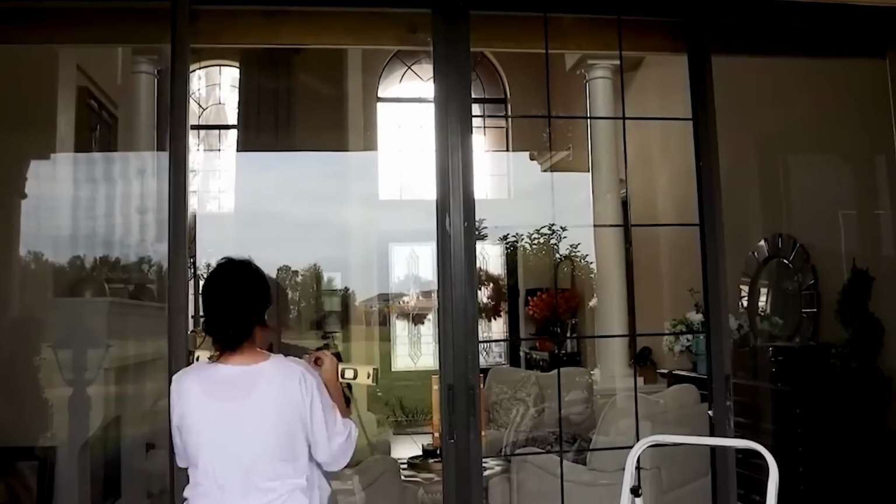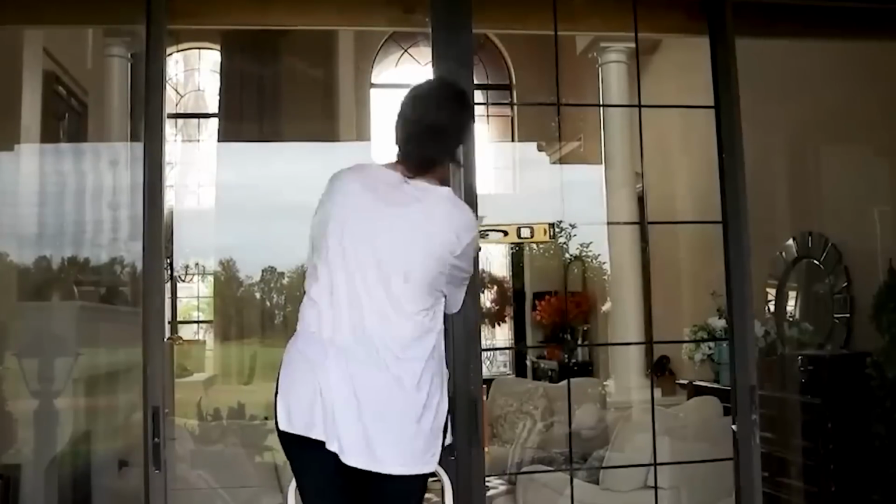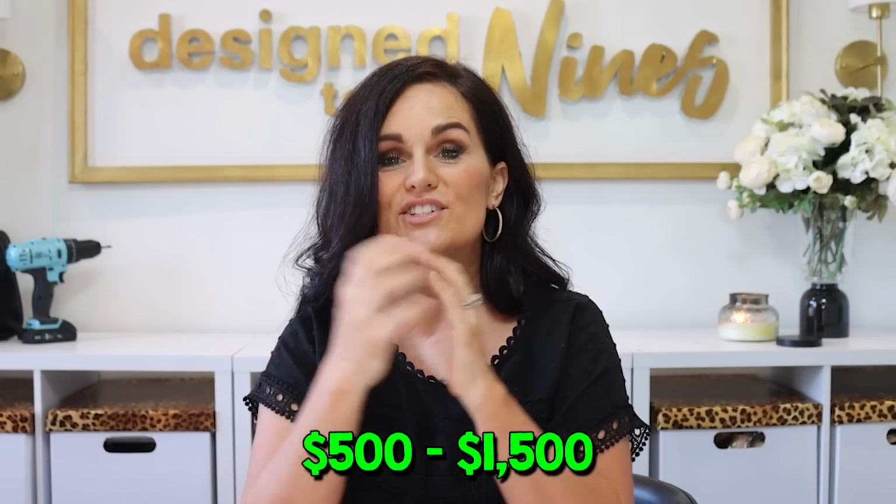So I did end up adding grids, not to my sliding mirror doors, but I did add them to my sliding glass doors going outside, and I absolutely loved how that turned out. But it's the same concept, and you could do it on the sliding mirror doors. I think for a set of 2 doors, you could easily get that done for under $50, maybe $75 if you've got a few of them. But if you did hire this out, it could be, on the smaller ones, $500 to $1,500. So I think this is totally a DIY friendly one. Totally do it, follow my tutorial, and you will save a ton of money.